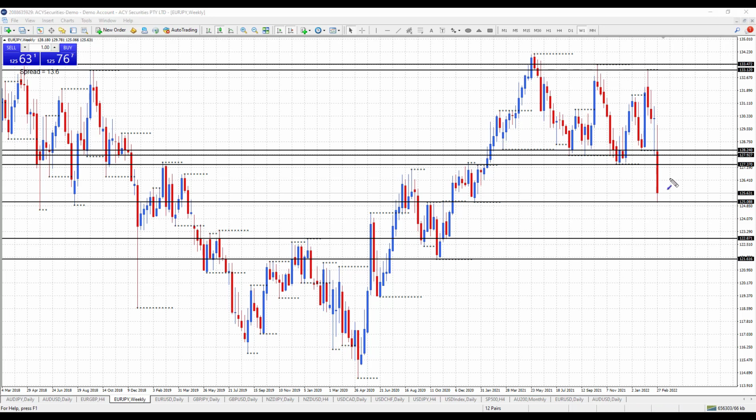So we've actually moved through last week, moved through monthly support at 127.37 on Friday, all the way down to weekly support at 125.08. So the question is, does the downtrend volatility remain? Can we move below that level? And the next critical levels to watch are monthly support levels. They're at 122.87 from over here, and further below that 121.61.